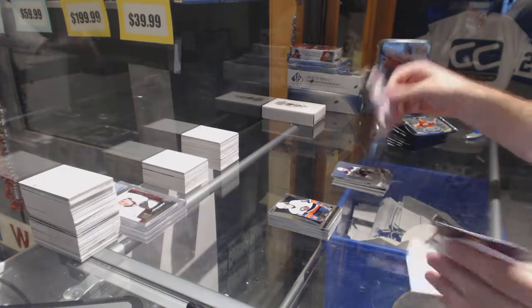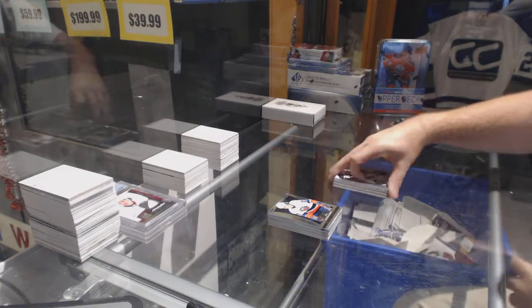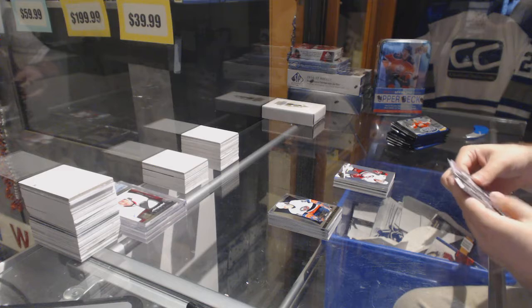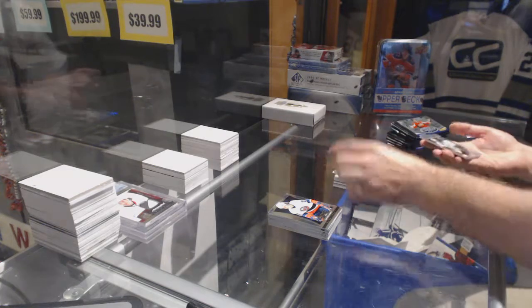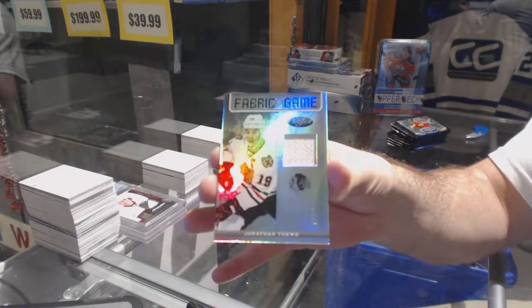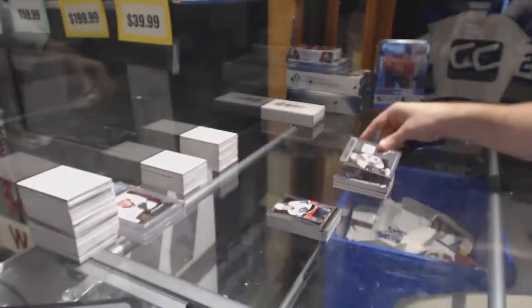We've got a Certified Stars of Alex Ovechkin for the Caps. $9.99. Fabric of the Game, number to 75, Jonathan Toews. The rainbow version.